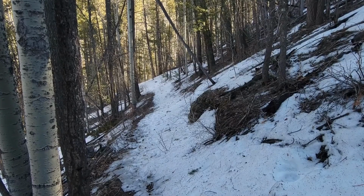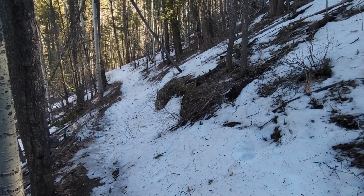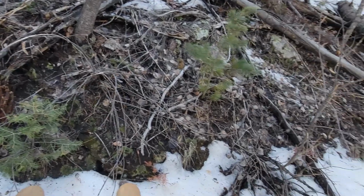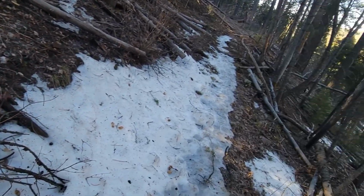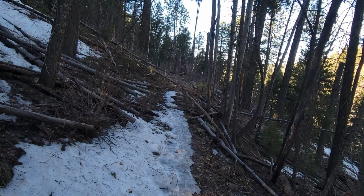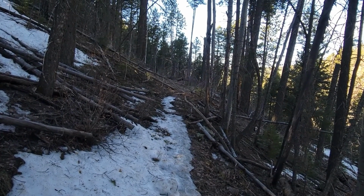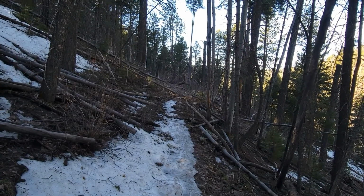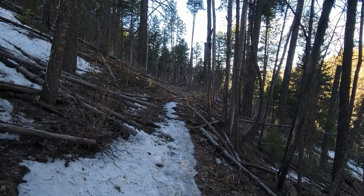Okay, I made it to the end, and it got easier towards the end here. Let me pan around and show you. And it looks like I've got some easy walking ahead for at least a little bit. Hopefully it's for the rest of the way till we get to the creek.